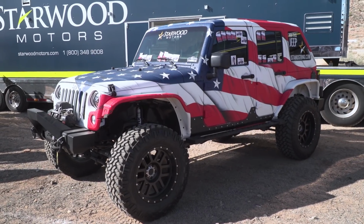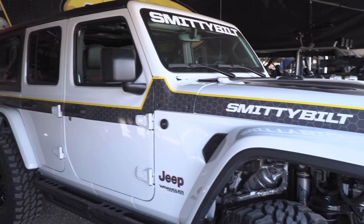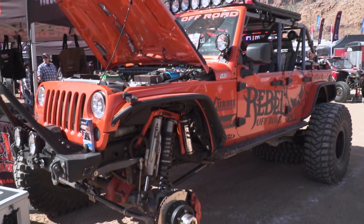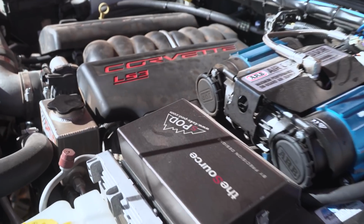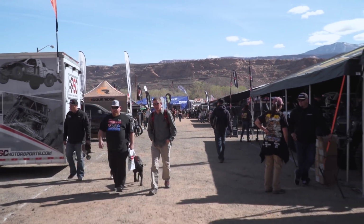All of the vendors bring a really awesome build. These are SEMA quality builds or even crazier, but instead of being all shined up, they have rock rash and dust from running the trails. It's great to see that the vendors actually build these Jeeps and then take them out and wheel them. So let's go check out some of those vendors.